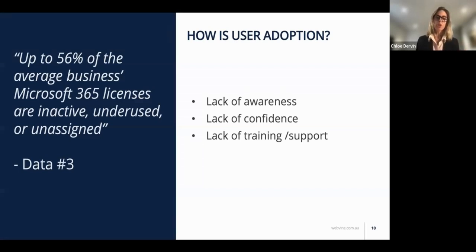So user adoption can be caused by a lack of awareness. When you don't have awareness about what are the capabilities that are currently available to you, what's available in your current technology stack that you could be making use out of. User adoption could also be around lack of confidence. Maybe you would like the idea of migrating your working documents to the cloud, or maybe even to SharePoint, but you have no idea how to do that. And so the lack of confidence is building a barrier for you to actually do that. Or maybe it's a lack of training and support.